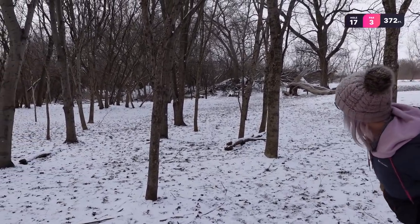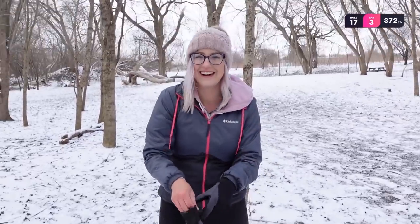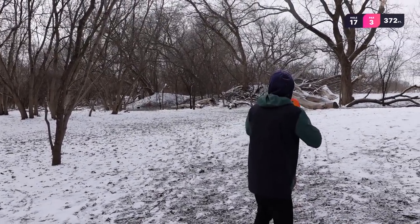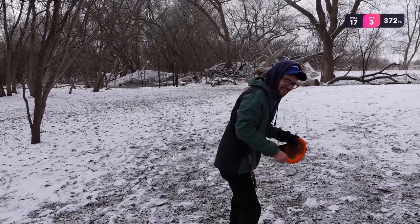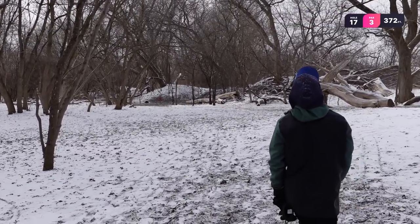Oh. Wow, that went dead straight. Why didn't that hyzer help? Not at all. I can't believe you hit that gap. I did hit it. That was so easy. Hey, that's good enough for me. Chris is right in the middle, but he can still mess this up. He does it all the time. Oh, he did. Oh my gosh.